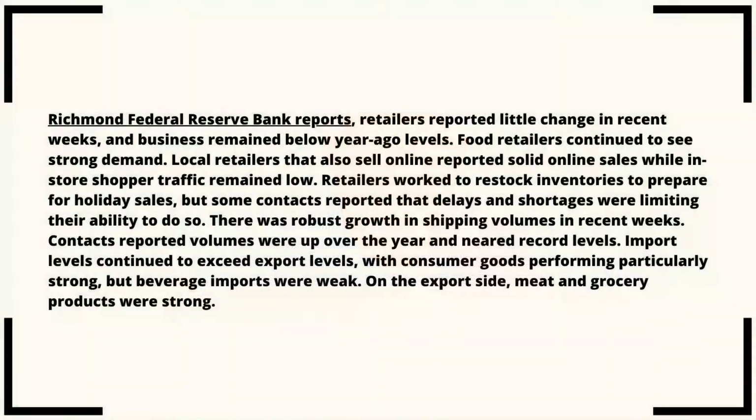The second Federal Reserve Bank district that I wanted to talk about highlights from was the Richmond Federal Reserve Bank. They report retailers saw little change in recent weeks and business remained below year-ago levels. Food retailers continue to see strong demand. Local retailers that also sell online reported solid online sales, while in-store shopper traffic remained low. Retailers worked to restock inventories to prepare for holiday sales, but some contacts reported that delays and shortages were limiting their ability to do so.